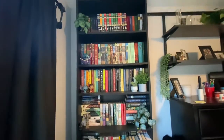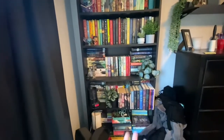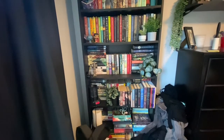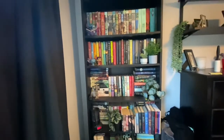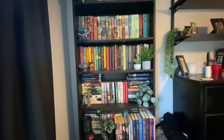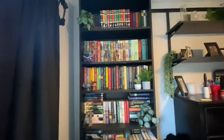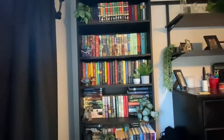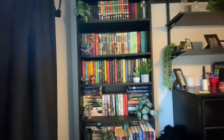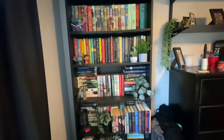Alright guys, so this is what the red bookshelf currently looks like. We're not even gonna pan down past here because it's covered with laundry, and I'm in the midst of filming another video for that. But that is pretty much a lot more organized, I think, than what it used to be. I'll try to put in a side-by-side so you guys can see.